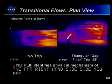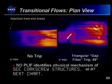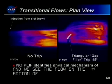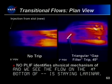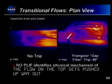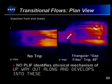Next chart. Okay, so we then put that triangular gap filler in. Again, this is a top view instead of the side view that we were seeing before. And we see the flow along the bottom of the trip, again flowing left to right, staying laminar all the way across that image. The flow on the top side of the trip gets pushed way up, out along the boundary layer, and then it develops into these vortices, which first of all, one vortex will start turning into a corkscrew, and then it will often get the other vortex moving in sync with it.